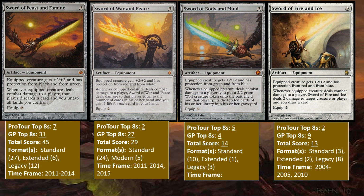At number 4, I did what I do from time to time on these lists. I sort of cheated by including more than 1 card. These 4 cards are all part of the same mega cycle of cards, though, and all of them are good for more or less the same reasons. I wanted to include all 4 of them together so we had an opportunity to talk about a few more cards and their history. In terms of score, Sword of Feast and Famine is the only one that is a legit number 4 on this list. Sword of War and Peace would have come in at number 5, Body and Mind would have been number 8, and Fire and Ice would have been number 9.